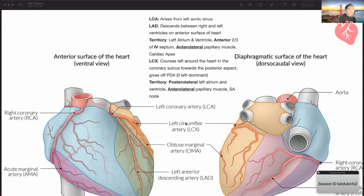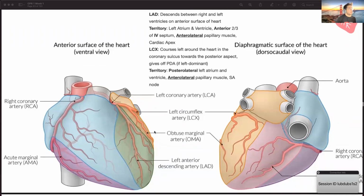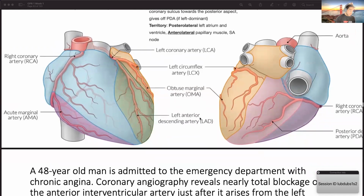Make sure you guys know your LCX too. Less tested on, the left circumflex artery. What you need to know is that it essentially courses through the coronary sulcus towards the posterior aspect and gives rise potentially to the PDA for the left dominant folks. That's the only way they can really test the left circumflex artery. There's not too many crazy things with it. So just keep that in mind for the left dominant folks: PDA, LCX, okay? Okay, that's all of the arteries.